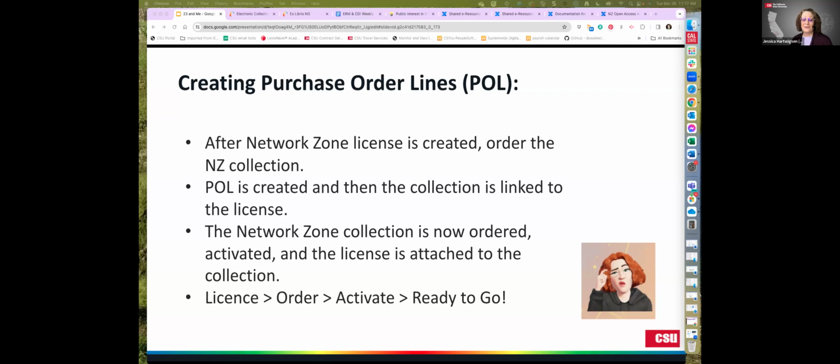Sorry. Basically, the POL for a centralized resource lives in the institution zone, and the collection, of course, is in the network zone, but they're linked. Each library that orders that will have their own POL for that same collection. So I have a POL, and they have their own POLs, all linked to this collection. They can find the POL in the institution zone, but it is linked to the collection in the network zone, and they can see that it is connected.